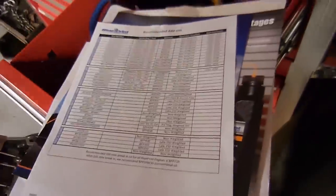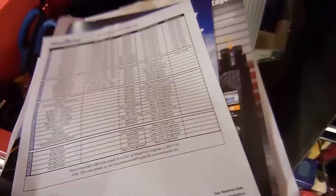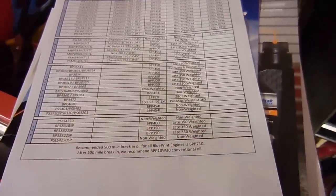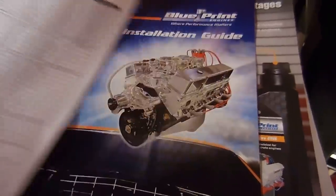So this engine came with a couple of cool things that I like. First of all, there's this recommended add-on paper. Basically, if you have to add different spark plugs, balancer, flywheels, stall converters, all that kind of stuff, the parts are right here, so that's good.